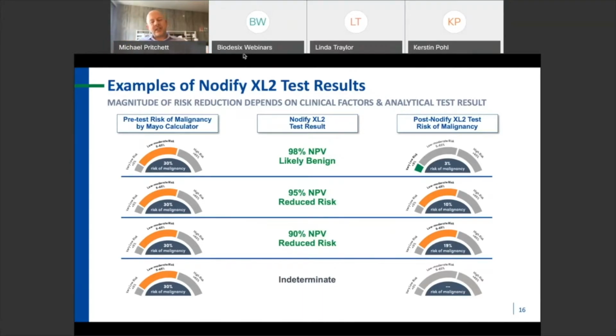I actually take that a step further, and when I see an indeterminate result, I typically am a little bit more aggressive. Maybe I'll do a PET scan, maybe I'll do a shorter term follow-up, or maybe I'll move right to a biopsy.